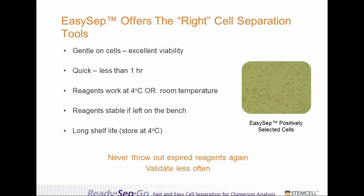RoboSep is gentle on cells. The cells have excellent viability. It's quick. Most isolations take less than an hour to perform. And best of all, the reagents can be used at room temperature or 4 degrees and are stable if they're left out on the bench for an extended period of time. So the real advantage for a chimerism lab is that you'll rarely have to throw out expired reagents, and you'll have to validate your reagents less often.